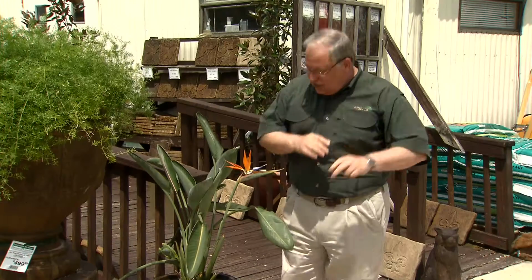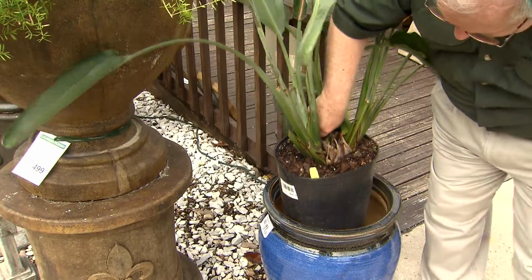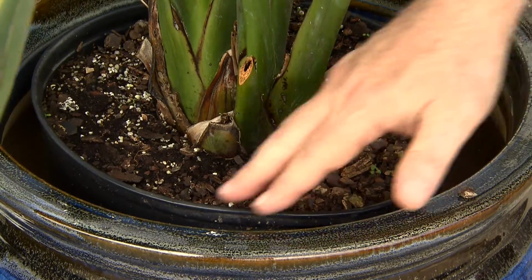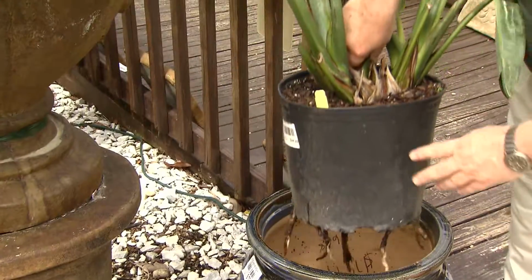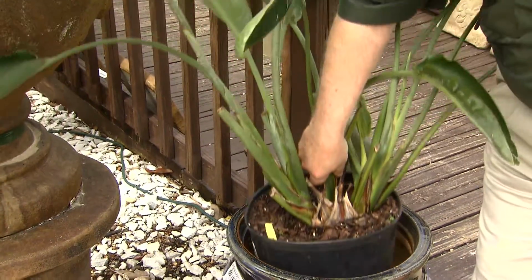Now, a few lessons to learn. Notice how this plant is a pot in a pot, and this is a way of making sure your plant is decorative, but you don't take it out of its original pot. Why do you want to do that? Bird of paradise plants bloom better when they're pot bound. Look, you can see the roots coming out of the bottom of this pot. You know this is pot bound, and that's what's making this plant bloom.